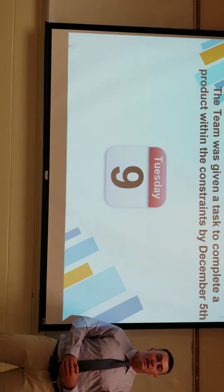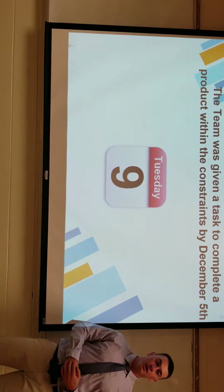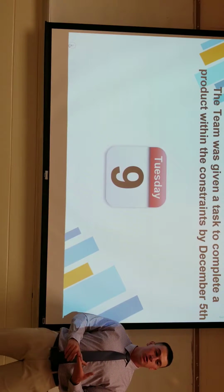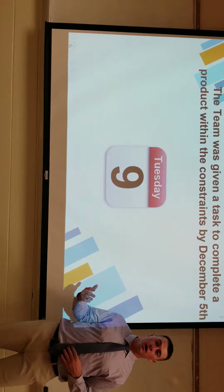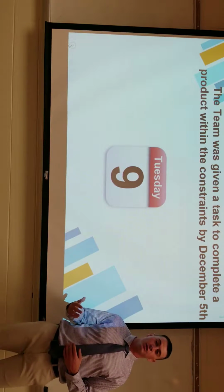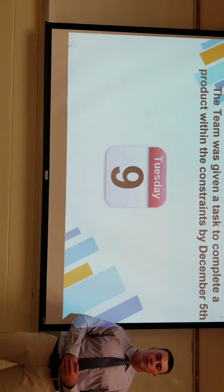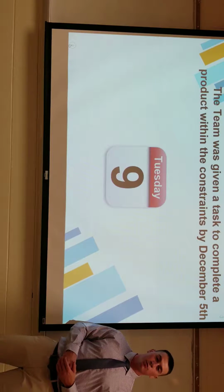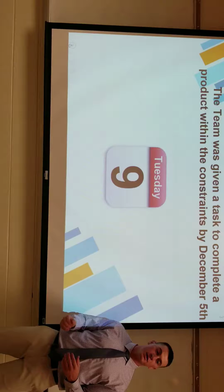So the team was given a task by VTEPS to create a product by December 5th. The product had several constraints in which it must appeal to college students, it must use an Arduino, as well as a motor. The team, using these constraints, looked primarily at kitchen appliances for college students because we felt that it was a large market that would sell quickly. Among this market of kitchen appliances, we focused initially onto a refrigeration device.